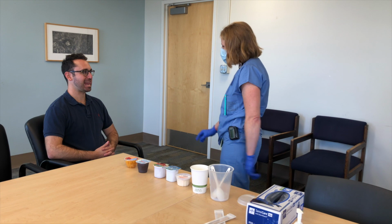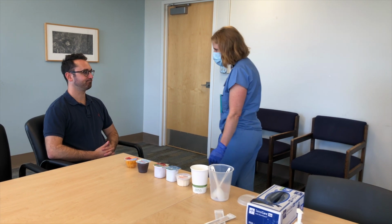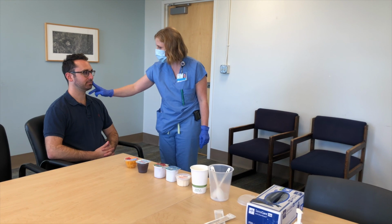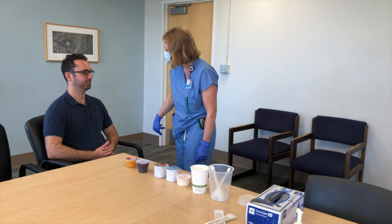Good. Now you stick your tongue straight out at me. Good. And wiggle it from side to side. Good. Do you notice any numbness or tingling in your face? I do not. No? Okay, if I put my fingers here, go ahead and push your tongue inside your cheek. Excellent. And over here. Does that feel the same to you? It does. Good, it does to me too.